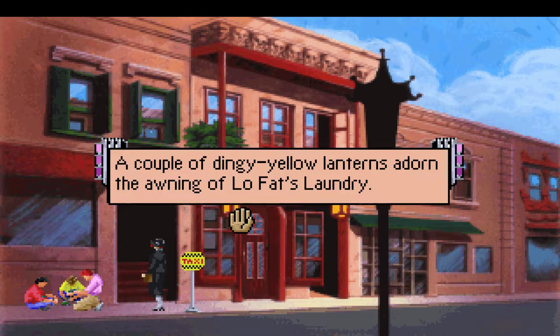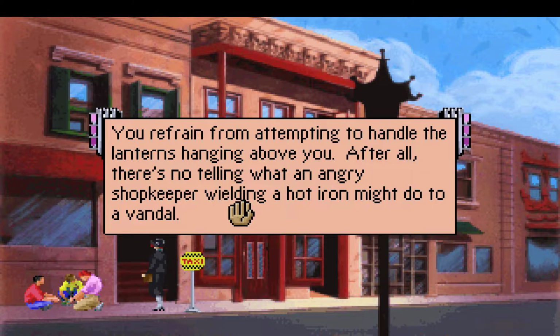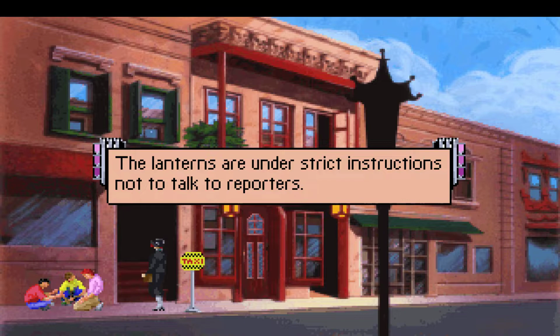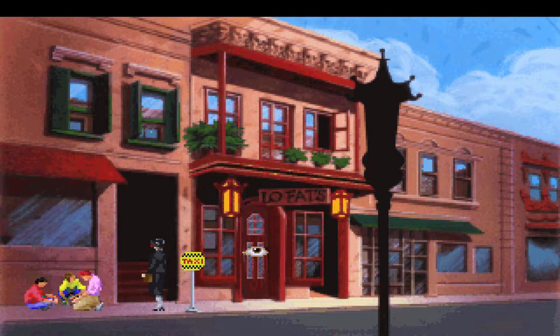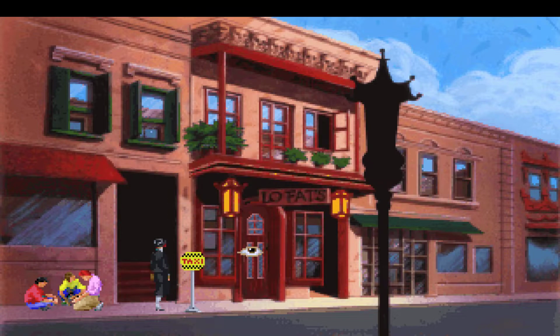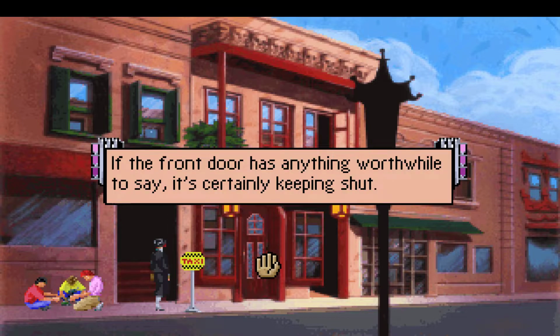A couple of dingy yellow lanterns adorn the awning of Low Fat's laundry. You refrain from attempting to handle the lanterns hanging above you. After all, there's no telling what an angry shopkeeper wielding a hot iron might do to a vandal. The lanterns are under strict instructions not to talk to reporters. You see a gaudily painted front door to Low Fat's laundry. If the front door has anything worthwhile to say, it's certainly keeping shut.